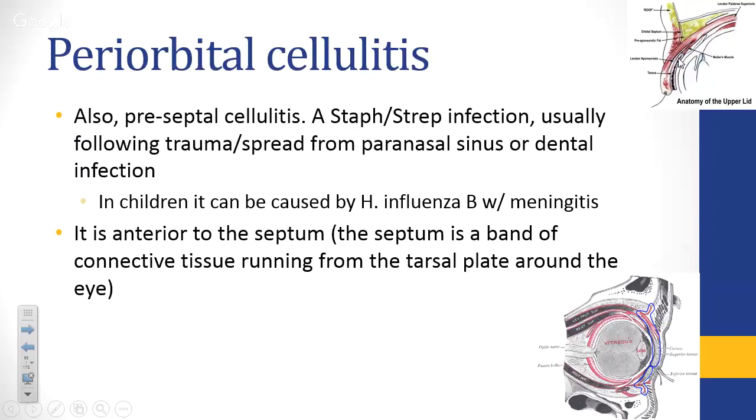Okay, so periorbital cellulitis, also known as preseptal cellulitis. This is the septum of the eye. You basically have this layer of connective tissue that separates the outer eye from the inner eye, so that stuff that is out here doesn't get into here, which sounds like a good idea. If you get this infected, it remains in this layer. Generally it's staph or strep, but in children it can be caused by H. influenza, and that's particularly associated with meningitis.